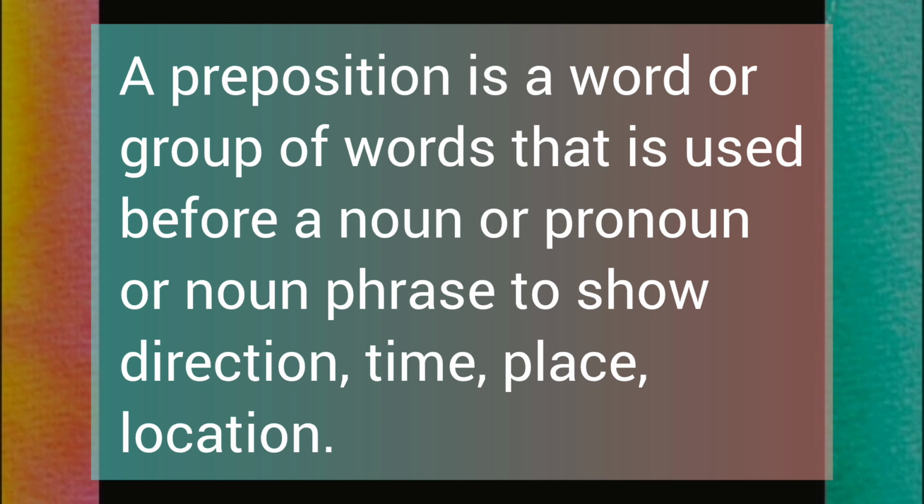In this video, let's understand what prepositions are. A preposition is a word or a group of words that is used before a noun, pronoun, or noun phrase to show direction, time, place, and location. So let's begin.